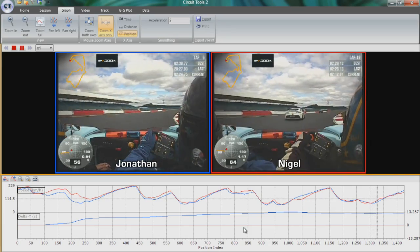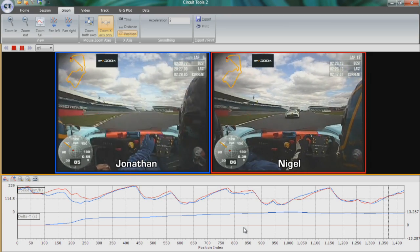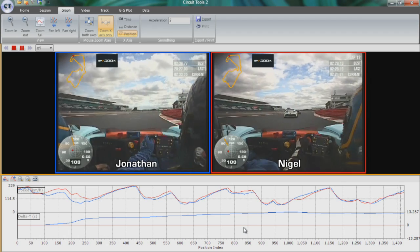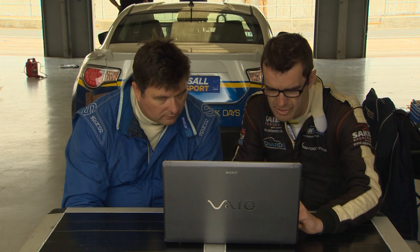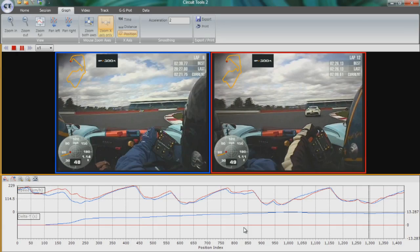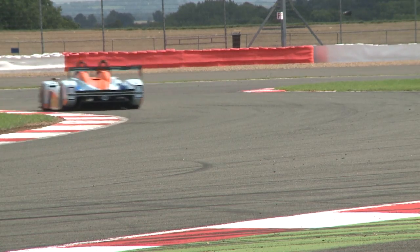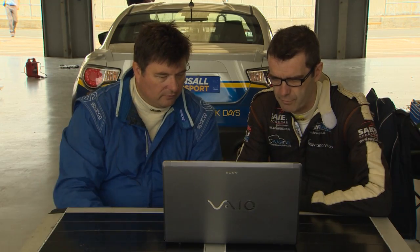So on the approach, I've got a higher top speed, and that'll be from the exit point of Brooklands Luffield Complex. So I've gained some time on the approach. The actual braking point for both of us, you can see we're both going on the brakes. Looking at the G here, look, you can see we're both on the brakes at the same point. As we come up towards Maggots, it's 6 miles an hour difference. And that's as a result of the exit speed through Copse.